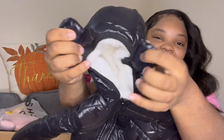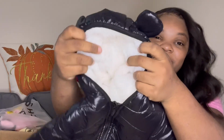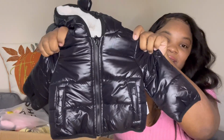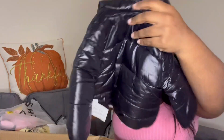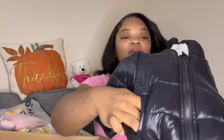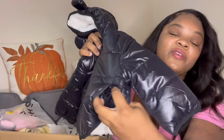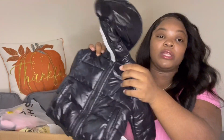And they got the ears, the big black puffer coat with fur on it. Shein ain't come to play, okay? They ain't come to play. And my baby got pockets. Real pockets, not the fake ones. Big black puffer, real pockets. Yes, I'm ready to get me one to match hers, okay? I'm happy about that coat, and I was looking for a puffer coat.